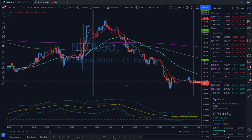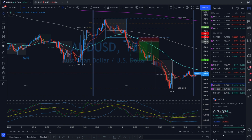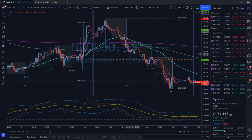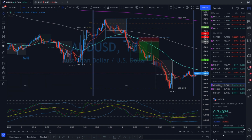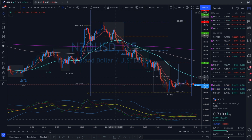NZD USD, very similar setup as well, where was the type 4. This one, I would not have liked as much as AUD USD. You can see why, because you kind of get almost like a second leg to it, which I don't like taking, second leg type 4s. I like to get one-legged type 4s like this one here. But this is still a good viable trade.